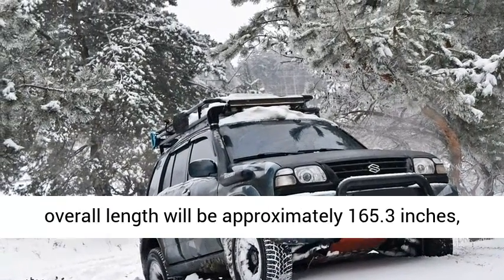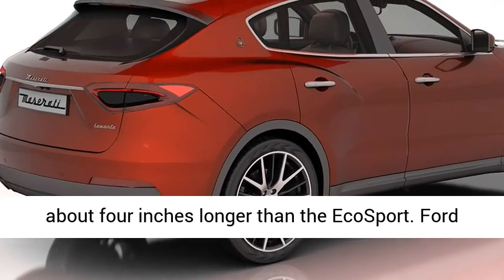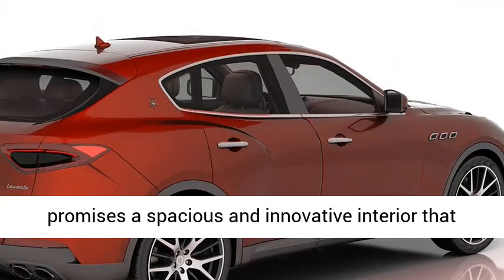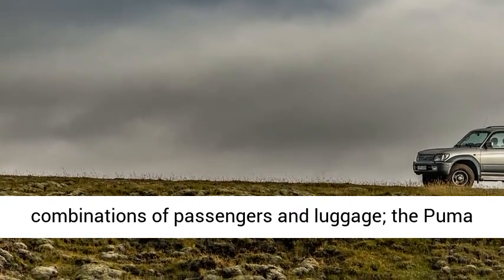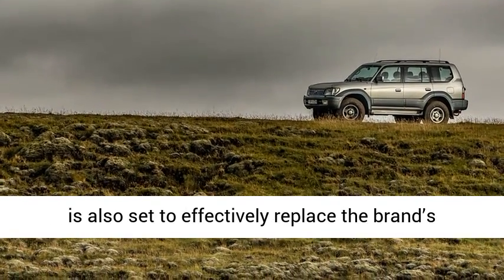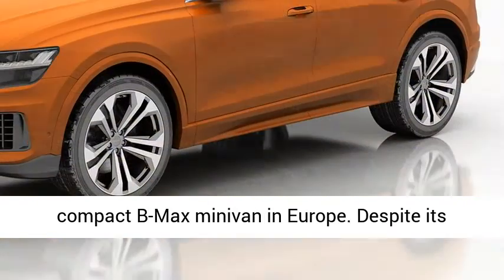Despite its dinky looks, overall length will be approximately 165.3 inches, about 4 inches longer than the EcoSport. Ford promises a spacious and innovative interior that can be easily configured to accommodate different combinations of passengers and luggage. The Puma is also set to effectively replace the brand's compact B-Max minivan in Europe.